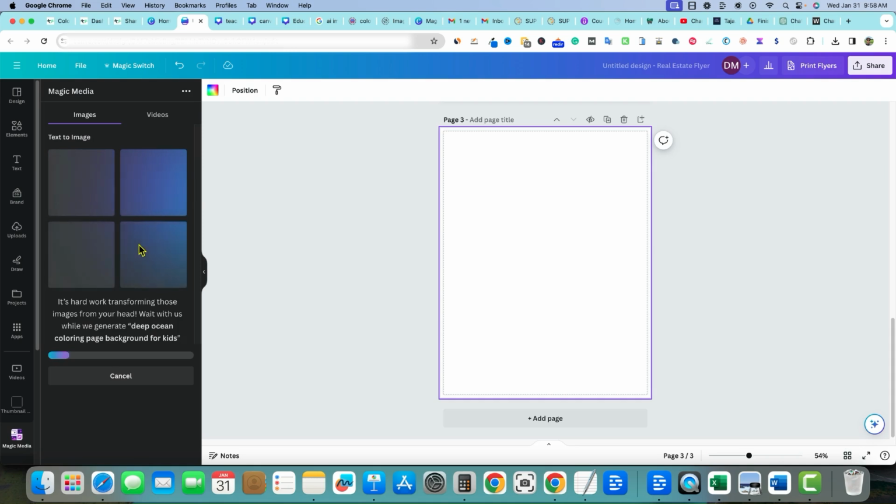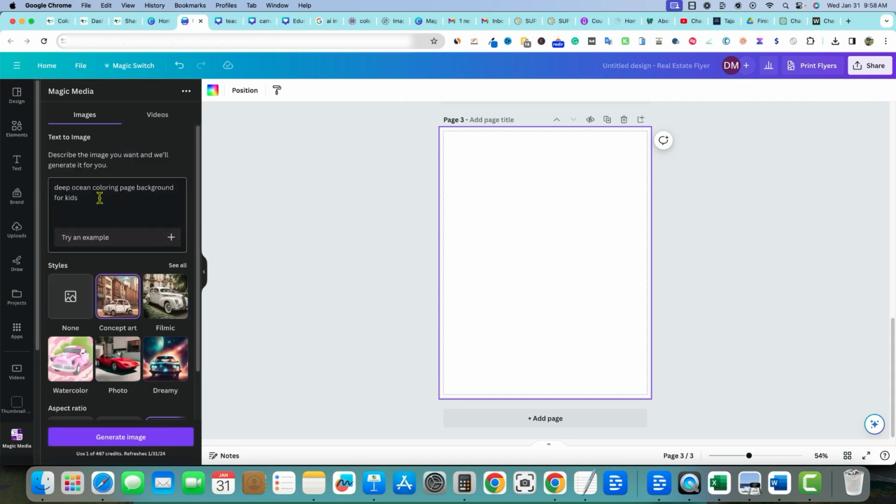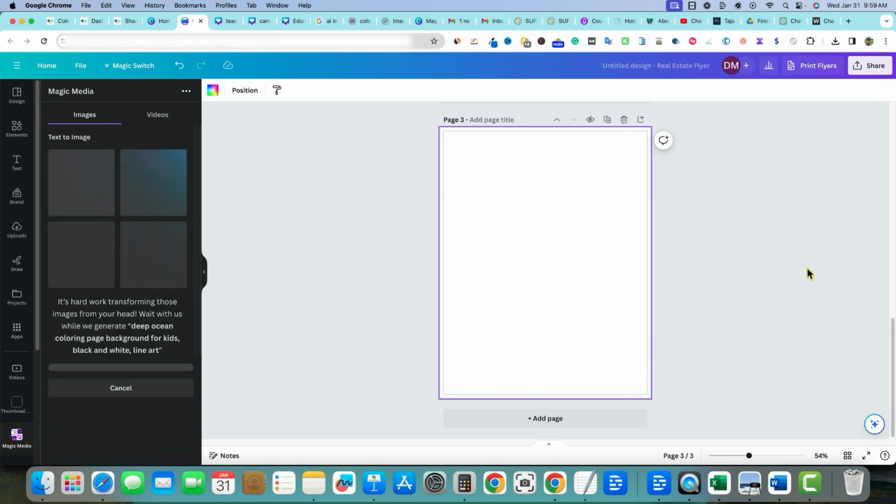I don't know if I said black and white, so we might want to fix that and say black and white. So I'm actually going to say cancel. We're going to want to put a comma and say black and white line art. And then maybe you could put 2D, but we'll just go with that for now. Concept art, and generate the image real quick.